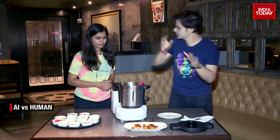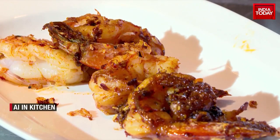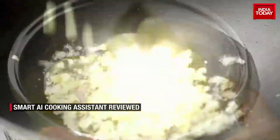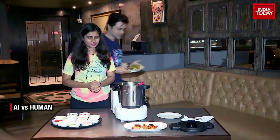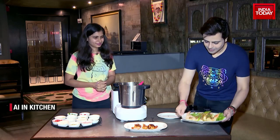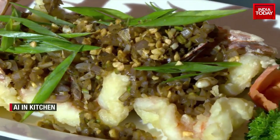And I also went to the kitchen and created my own version of this, just to see if there's a difference in taste. So just give me a minute, I'll be back. And this is my version of the prawn from my kitchen, which I just made right now. Both look really nice and they smell good as well.